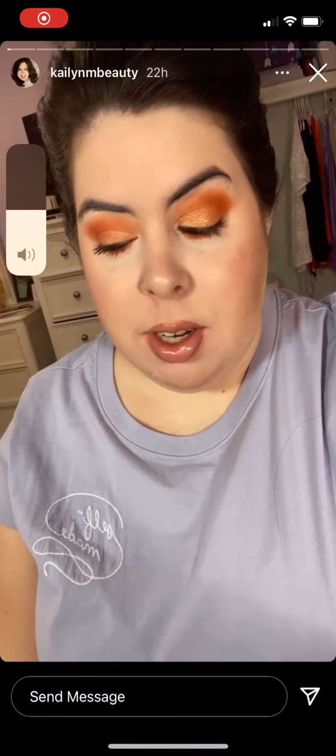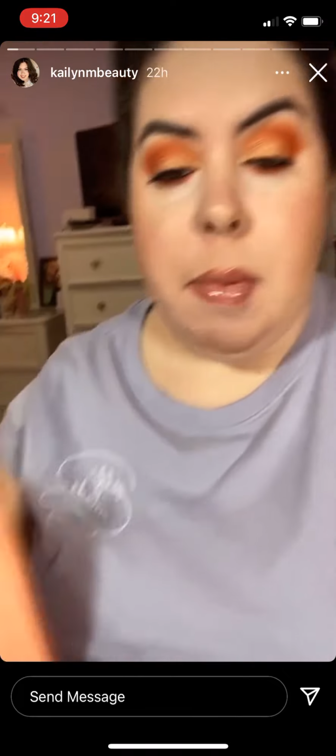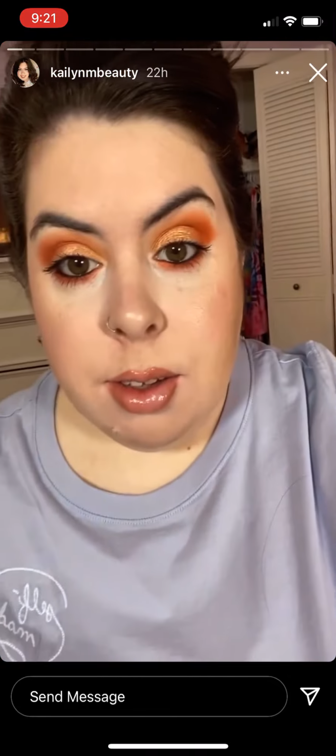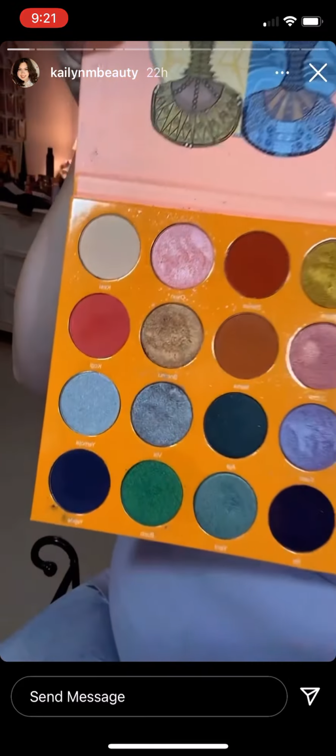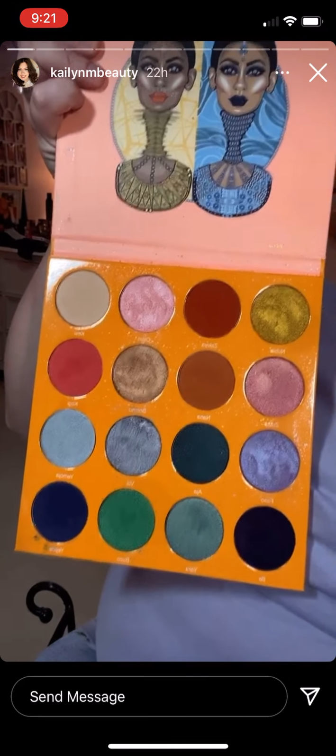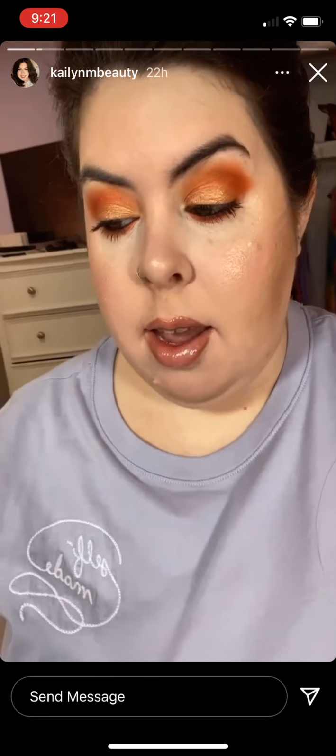This is my makeup for today. I used the Juvia's Place Magic Palette, and it's a really pretty palette. I haven't used Juvia's Place in a while, but that is what the palette looks like. It's really pretty. So that's what I have on my eyes today.